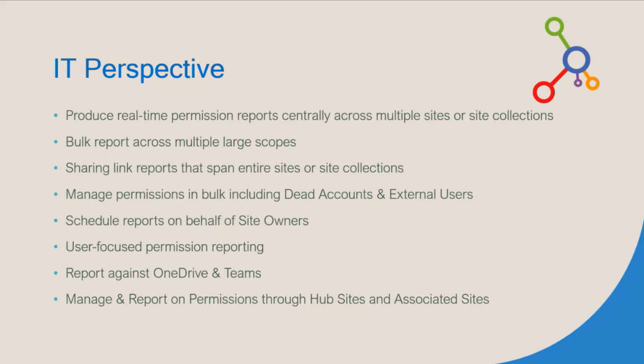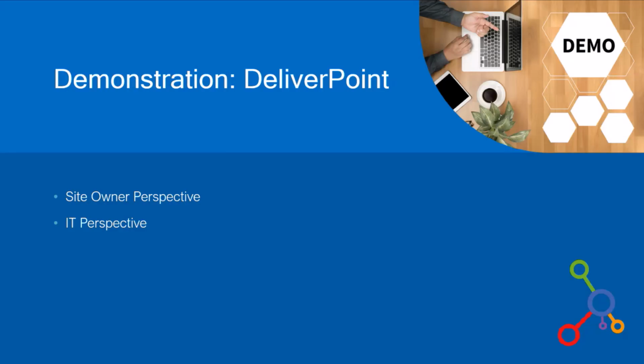And then we can do the same thing, not just for SharePoint, but also across OneDrive and also across Teams. And it doesn't matter whether you're using classic site collections or hub sites with associated sites. You'll notice that DeliverPoint can cater for all of that through the tree view. So let's jump in and take a look at some of this.